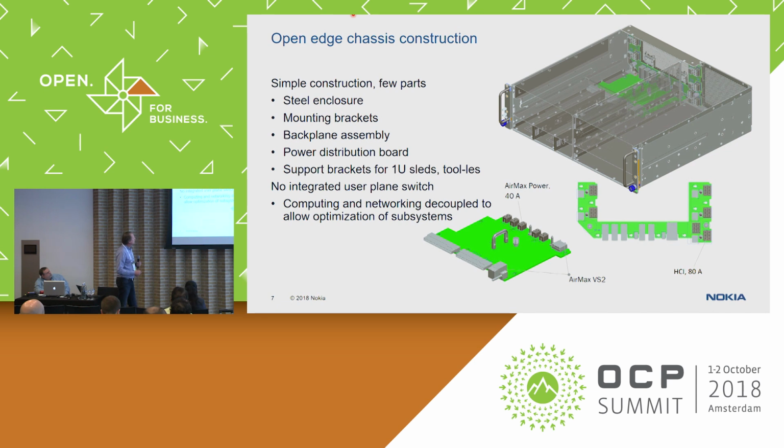Okay, so here you can see the structure of the chassis. Quite simple design, consisting of the steel enclosure and backplane assembly. Here you can see how they are placed inside the chassis. The backplane is where the sleds connect to get the power feed and the management Ethernet connectivity. And this power distribution board is where the PSUs and the RMC connect to.